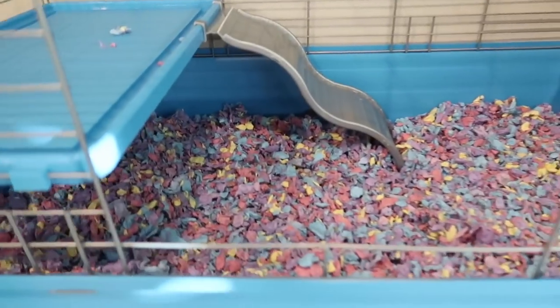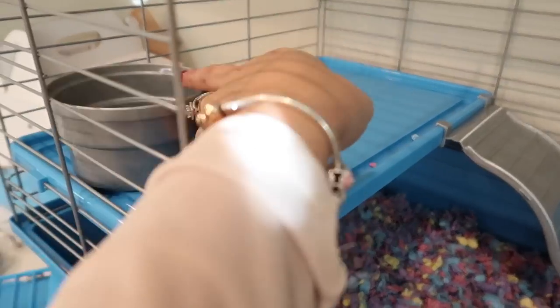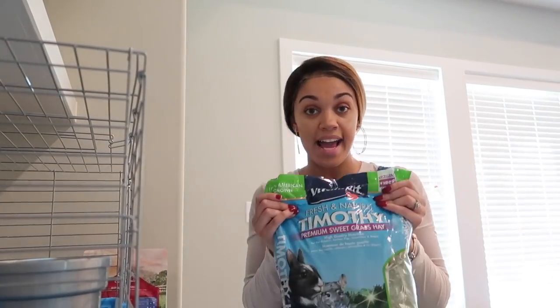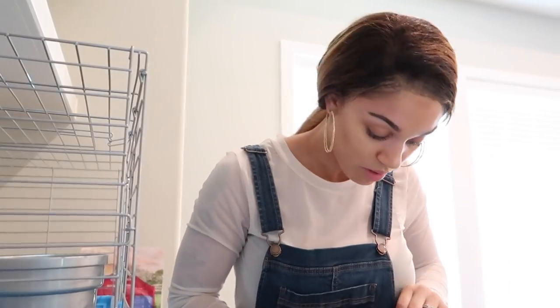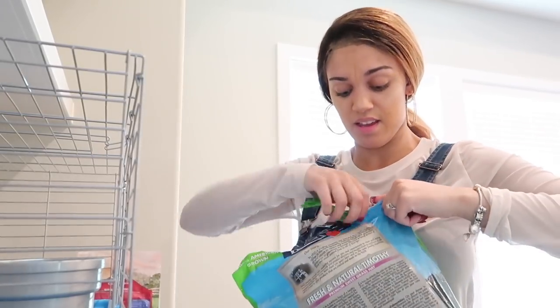Okay, so this is what the bottom looked like. He got his bed in. Now he got the top. We're gonna get him this little thing right here. We're gonna put his little bowl thing right there. And now what we have to do is grab some hay. We got this hay, and we're gonna put it inside here now. She said this is like half of his diet or something like that.